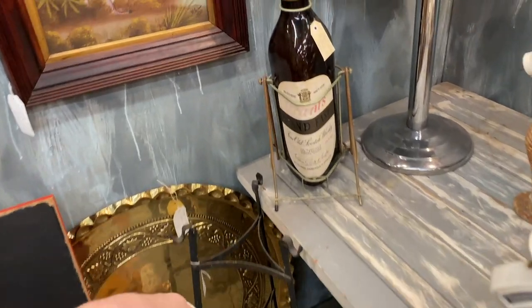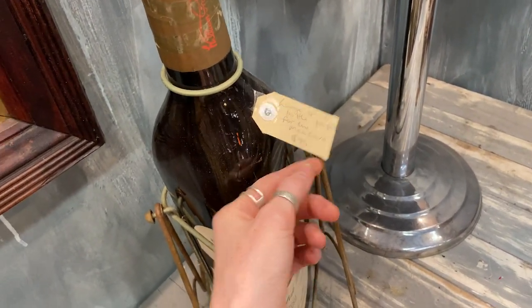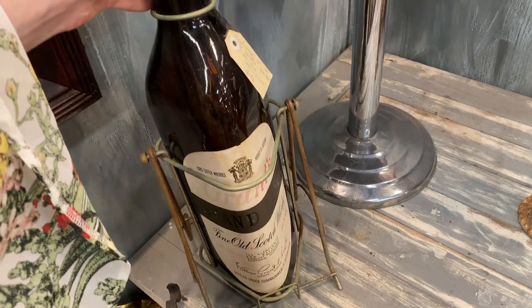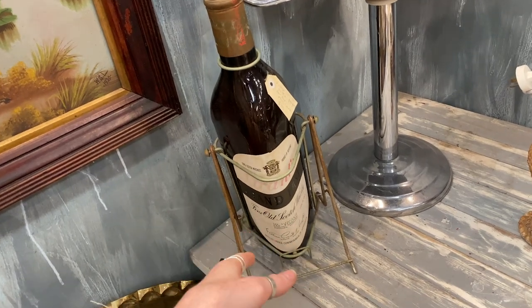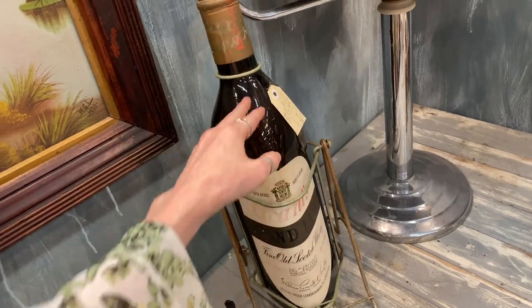Whoa, look at this. Lounge spirits bottle, perfect for the man cave, $95. Yes, I would totally get that for Dan. It says, fine old Scotch whiskey. Wow, I would totally do that, but I've got him the light and I think he will enjoy the light more. It's more practical because you can actually turn it on and use it, whereas this, you just look at it. I guess you could push it sometimes.